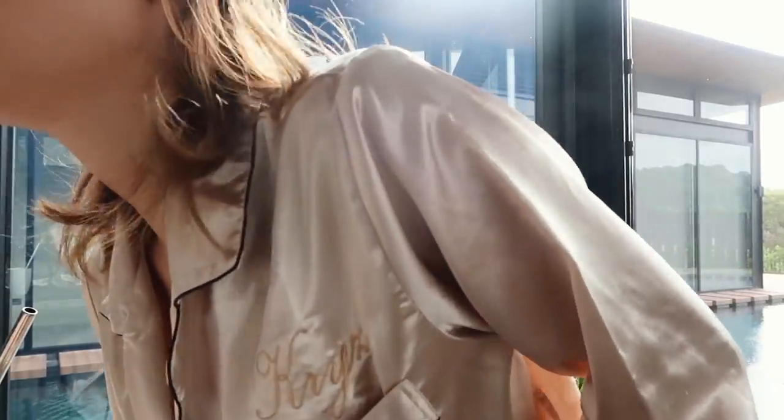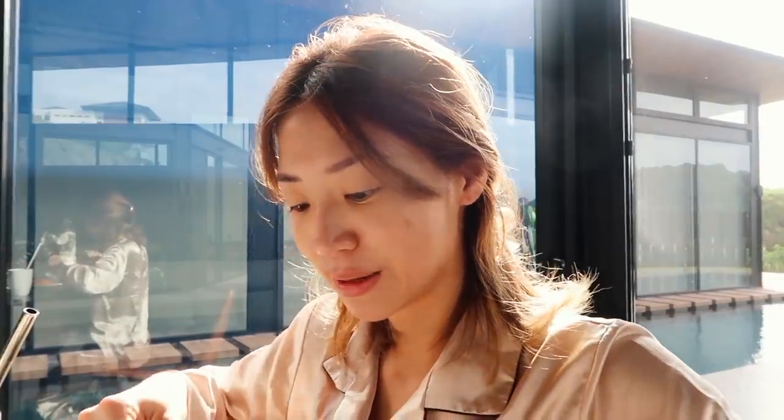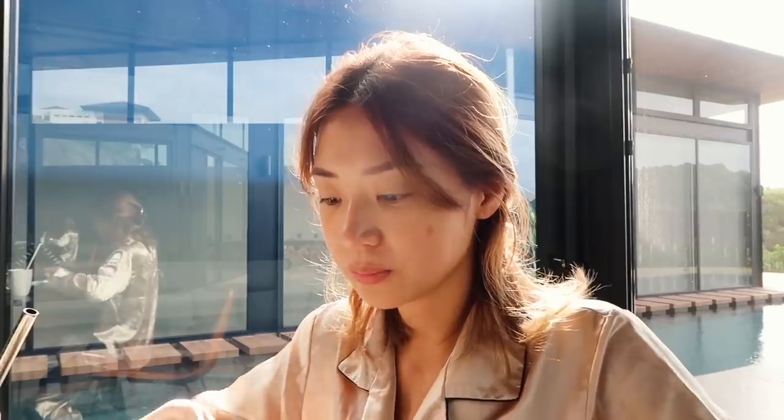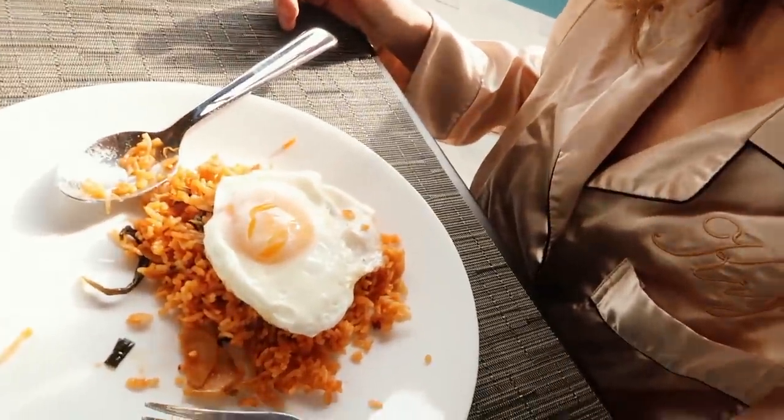So last night we had kimchi fried rice and it was okay, it wasn't really amazing. So today I tried to dilute it and I'm adding an egg on top of it and hopefully it helps with the flavor because last night it was just super mega spicy. So I'm hoping this one will taste a little bit better. Look. Ta-da! Holy smokes, it tastes a lot better.